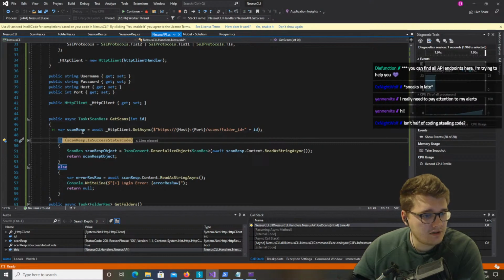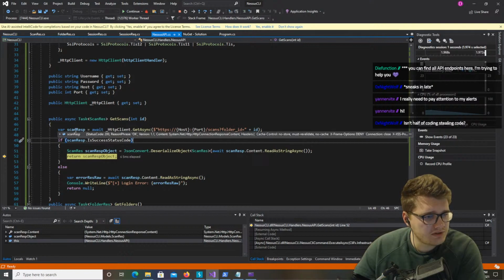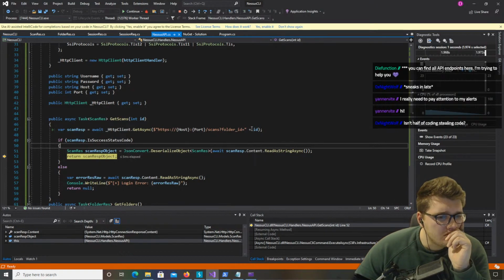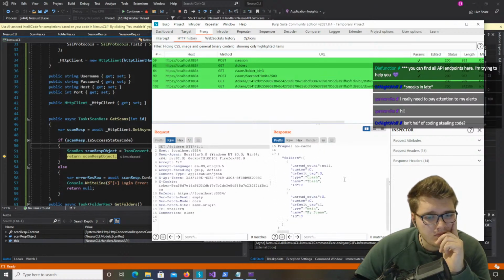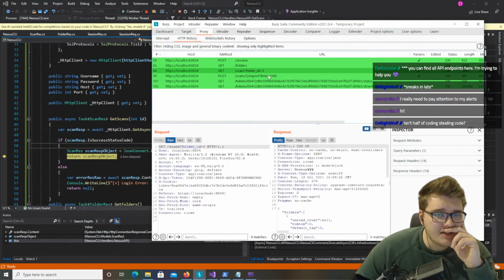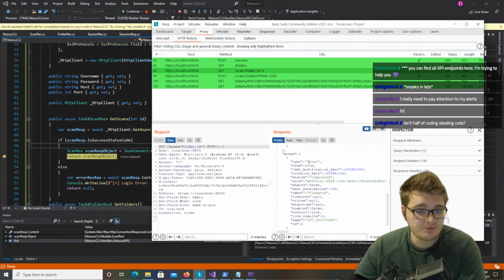Going into this, got a 200. It's probably going to be an empty list. Wait, what is this? Get scans, my scans. Why am I asking for folders again? Okay, I'm confused now. Okay, it's okay. So even if I do this scans, it still states all the folders. Okay, sure, it just populates the scan.